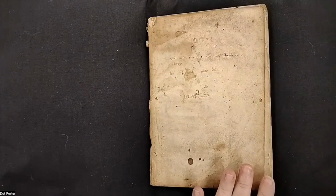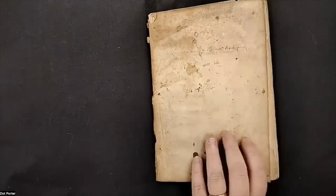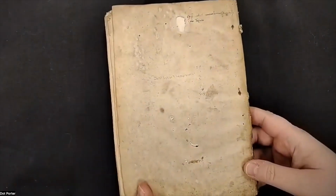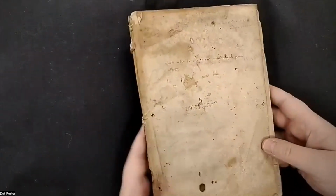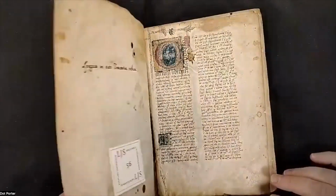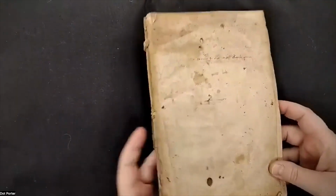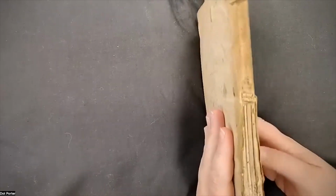So LJS 56 is an early 15th century manuscript. It's not very big in any sense. It's pretty easy to carry around. It has a binding that is just sort of a parchment wrapper almost. Let's take a look at the spine. So it's sort of coming apart. We'll see, it's quite delicate. I didn't realize how delicate it was going to be.